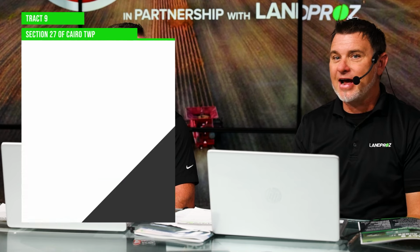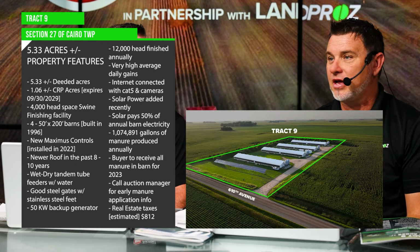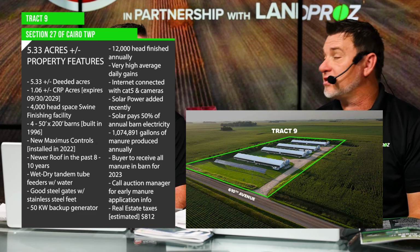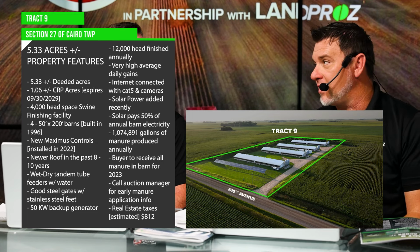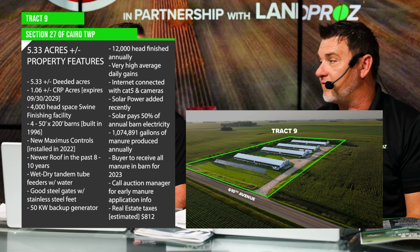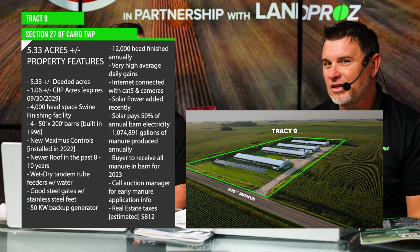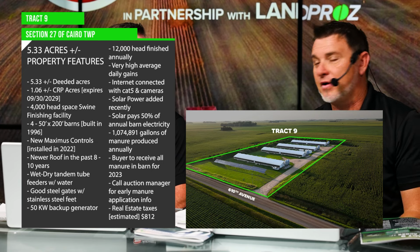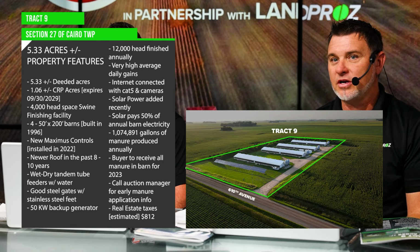So, Tract 9, 5.33 plus or minus deeded acres. Now, again, this is the survey thing. This barn will be subject to survey here. If the same buyer of the tract around it ends up buying this barn, then we will not survey that off, okay? So just to be certain on that. There is a little over one acre, 1.06 plus or minus, that's in CRP. It's a shelter belt around the outside. Trees, beautiful shape. That expires in 2029.